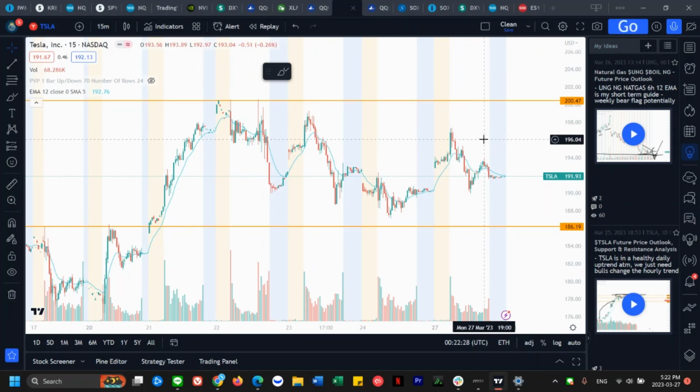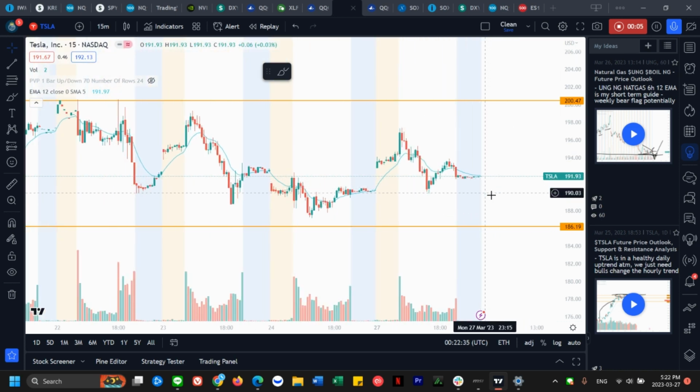Good afternoon, traders. I will be looking at Tesla, QQQ, and a couple of other sectors that are affecting our current market. So let's go with Tesla first.